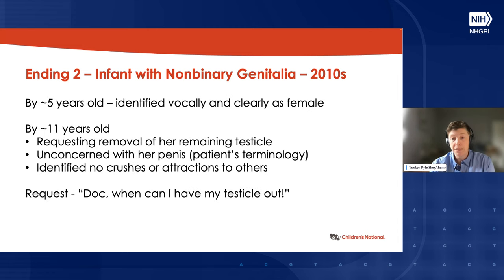So the child was raised as male until a little bit before kindergarten, and she was in a very gender open environment. There were books, there were conversations, there were other children that she met. The parents were very much on the same page about this. By the time she was about to start kindergarten, she was vocally and clearly identifying herself as female.